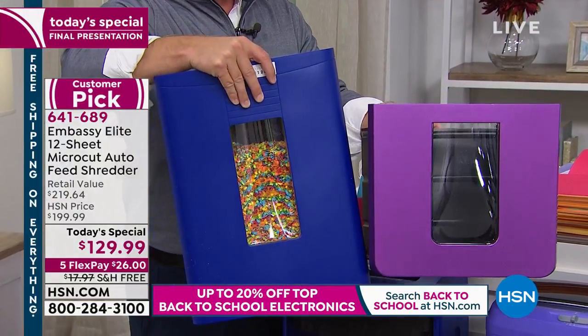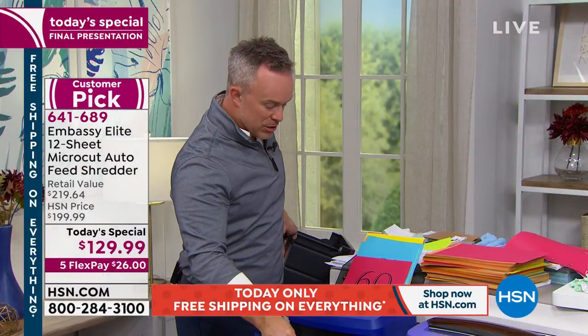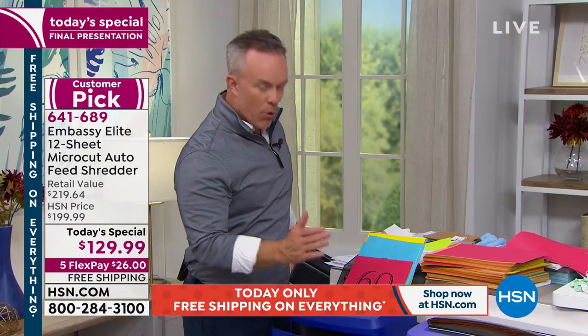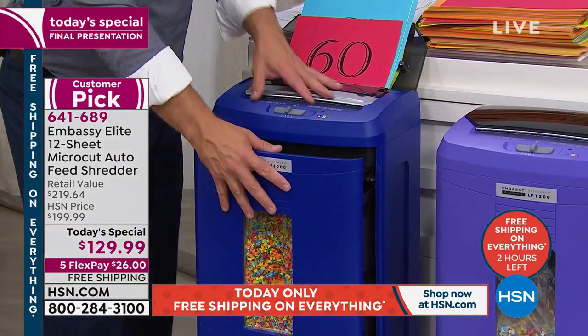And if you have that smaller home office, one thing I recommend is you take the drawer, and I kind of leave mine ajar. So it's just like that, so then I can throw away wrappers, cups and everything like that. But when I need to shred, you shut it.